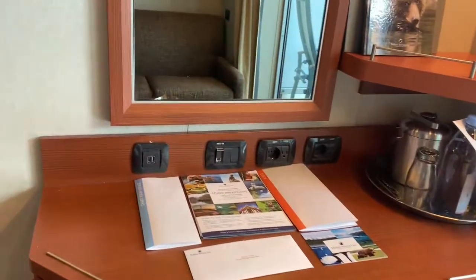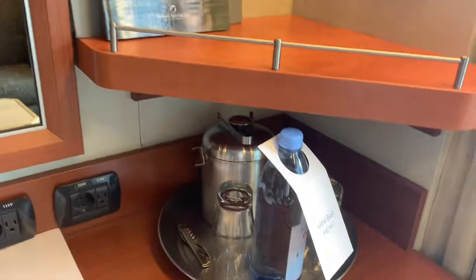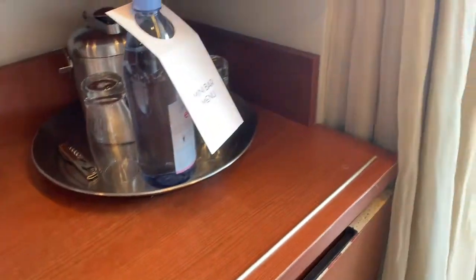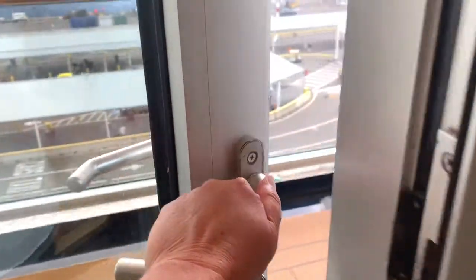And we've got more plug-ins here. A couple USBs down there. And beverage station. There is a mini bar which does come stocked. You can have it unstocked if you would like to put your own drinks in there.